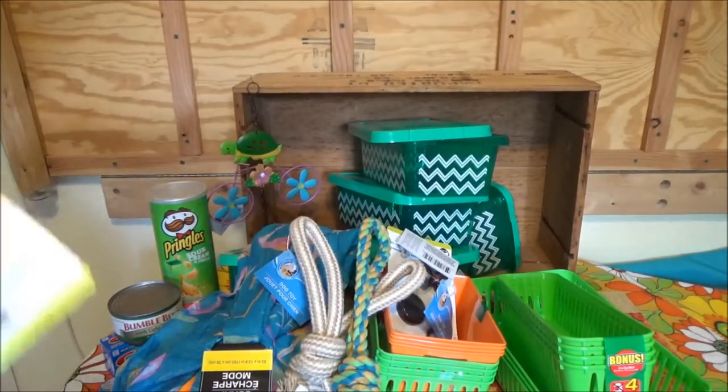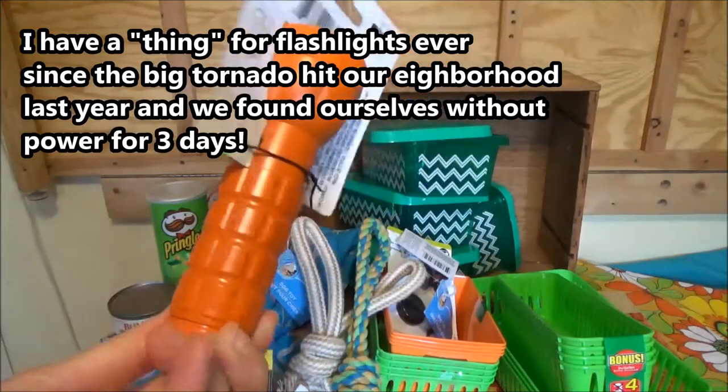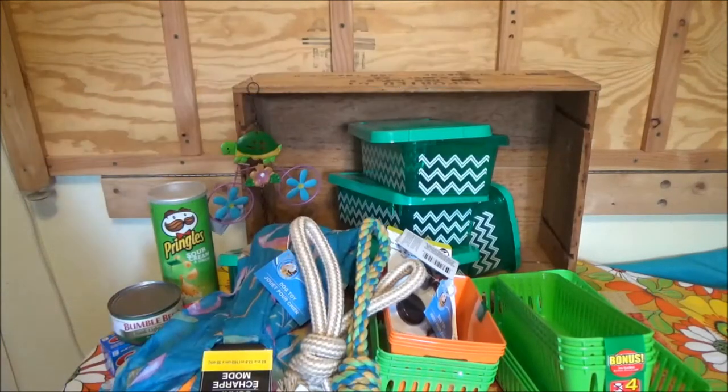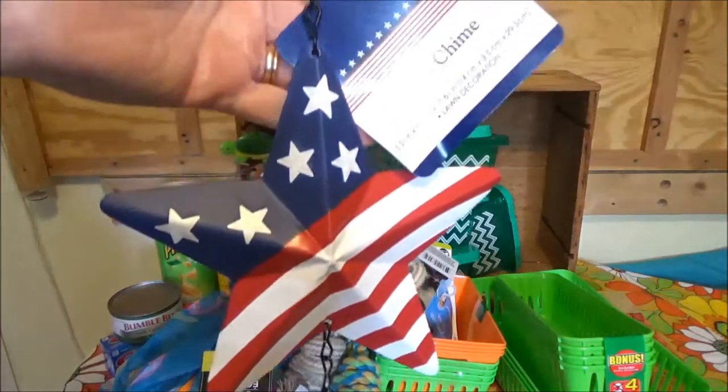Now, me and flashlights and me and orange. And so when I saw this with the three LEDs in orange, I had to get it. So I will put this in a drawer somewhere. It's always good to have a flashlight close by. I got another chime. It's patriotic.